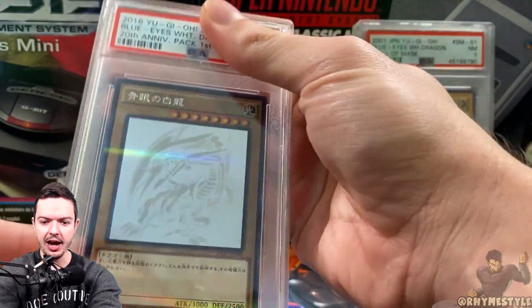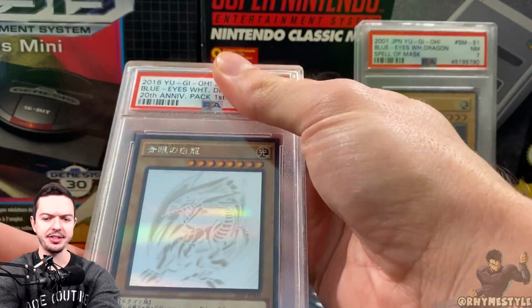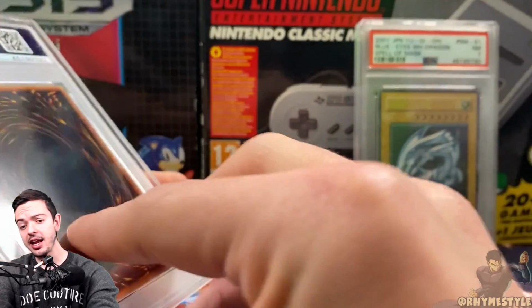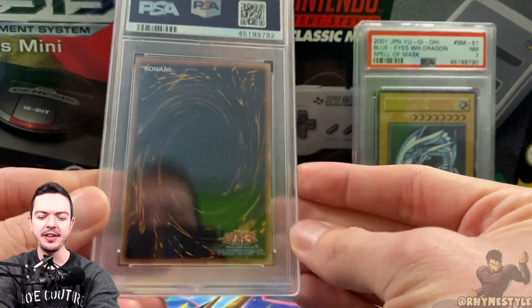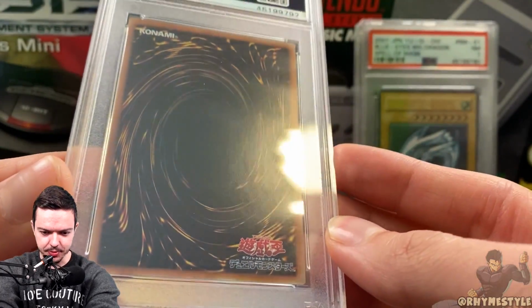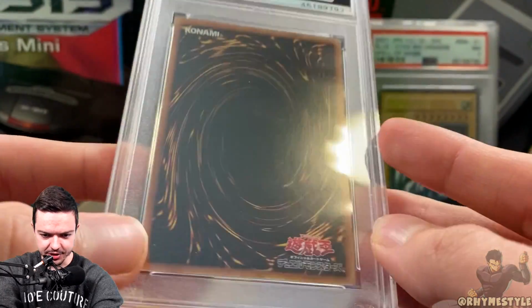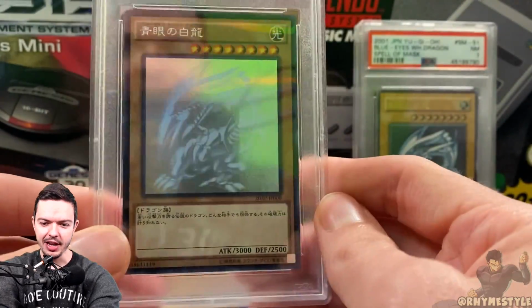All right, we got another Ghost Rare Blue Eyes. I think last time this came back as an 8, and now it's a 9. Okay, you know what? We're gonna stick with a 9. Why though? I feel like when grades fluctuate that much, you got that chance for it to be... It's probably because of centering in the back. You see how it's a little bit thicker on this side? I think that's probably what it is. But last time it was an 8.